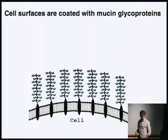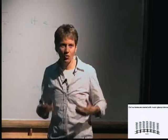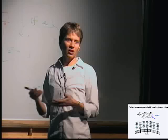Now, this term mucin is a polite term for the more common term of mucus. And mucus, that's the glycoslimation thing, okay? Yeah, mucus, of course, is a lubricative material that coats all of your epithelial tissues, like your nasal passages, your lung tissue, the surface of your eyes, your cornea. They're all coated with mucus. The reason that mucus has its lubricative properties has to do with the actual structures of the sugars that are attached to those mucin glycoproteins.